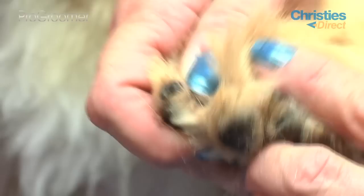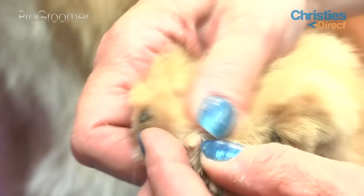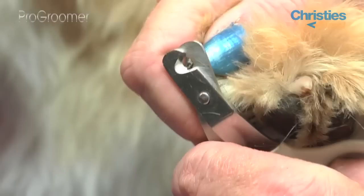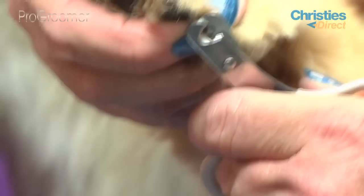The same with his front. He's got a mixture of white nails and black nails. By looking at the white nail, there's hardly any quick there to trim up. So I'm just going to take the tips off. We don't want any of them to be caught to bleed, because he'll remember that next time. Good boy, well done. And that's all the nails done.